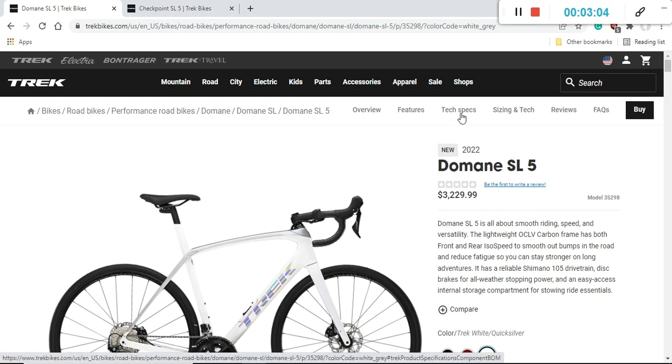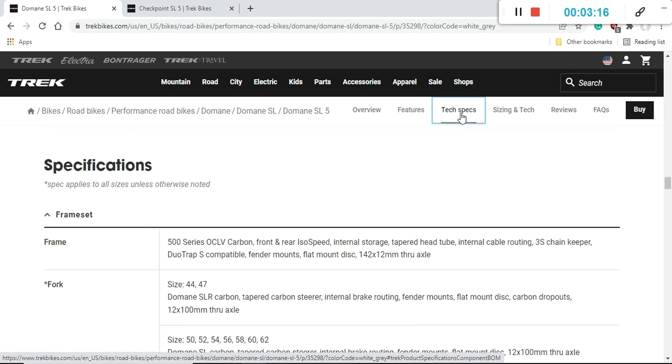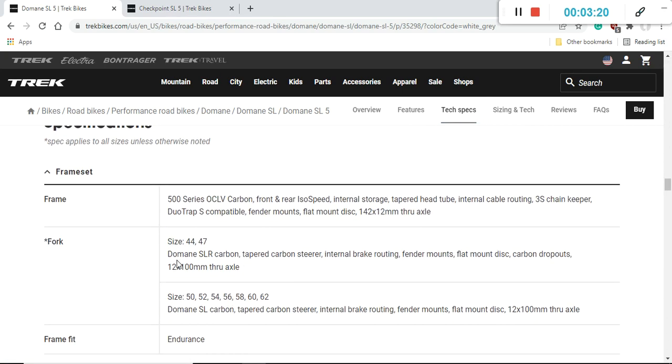So now let's dive into the technical specifications, and I will give you my framework for how to think about these two bikes, and as I said, at the end I will give you my verdict on which of these you should buy. We can kick off, classically, with the frame and the fork on these bikes. So let's kick off with the Domane SL5.